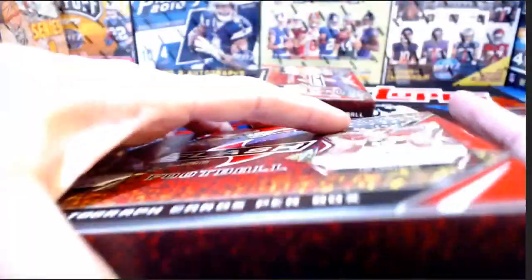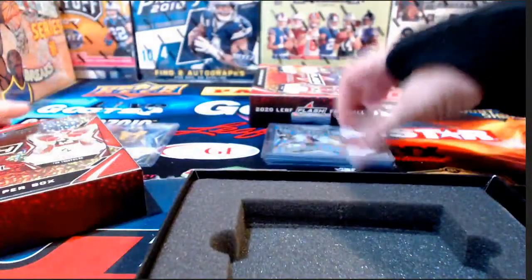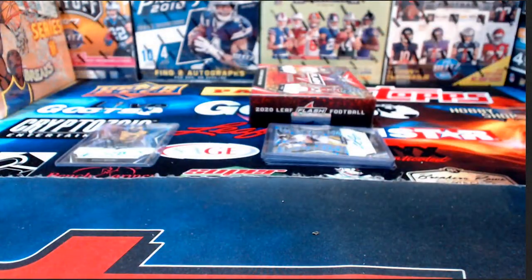Kelly Bryant up there, we'll use random.org, and we will be giving that one out using, well, all the teams will have a shot at it. We'll use random.org to find it a home at the end of the break since he's a UDFA.